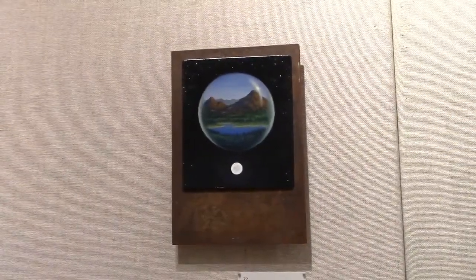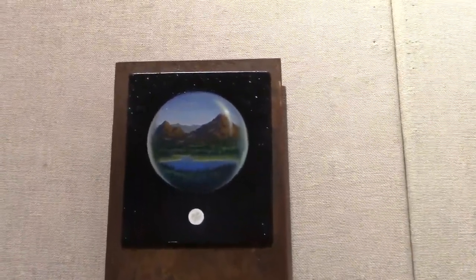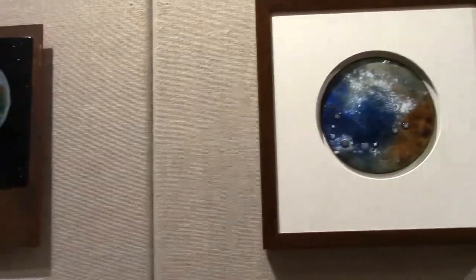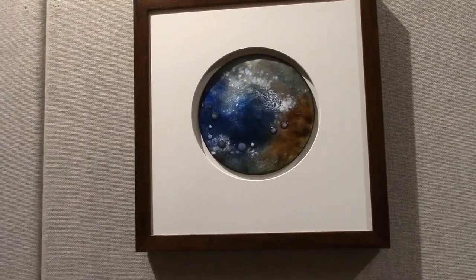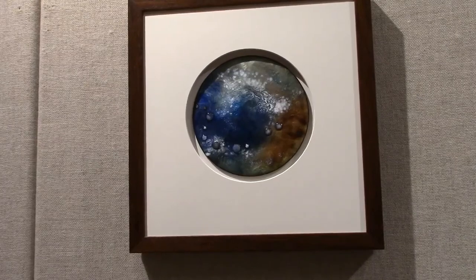This next piece is another piece by A.D. Peters. It's oil on panel on steel, and it's entitled Reflection. Next piece is an enamel piece on copper by Amelia C. Joines called Poetry Neruda.